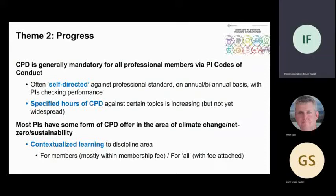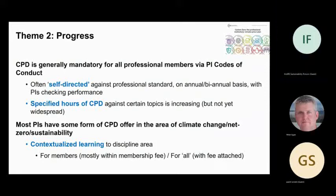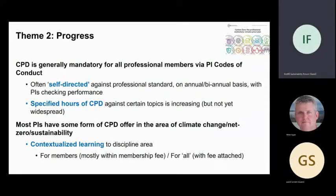And each individual, depending on where they are in their career, will need a different level of CPD. So is specifying hours the right way? What else do we need to do? What else can we do to make sure that we are getting the right level of CPD to maintain competence, if not improve our competence?